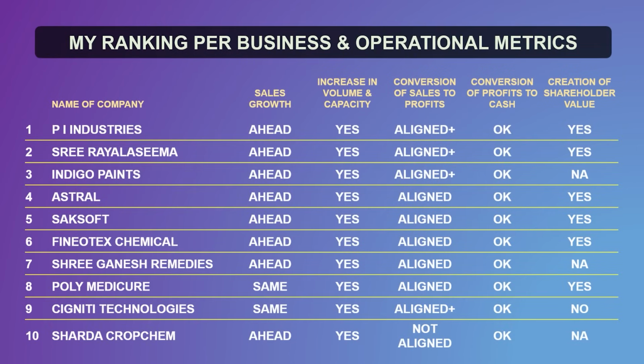Okay, so to put it all together, and if I really need to force rank it, then this is how my top 10 would look like. And as a structure, as a framework, this definitely puts the investor in the driver's seat.